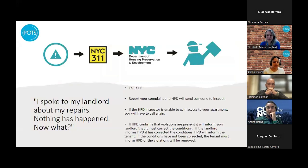Now, let's say you spoke to your landlord, you've given them a reasonable amount of time, but nothing has been done. Now, what do you do? So, we do suggest that you call 311. You should report your complaint, and HPD, the Department of Housing Preservation and Development, will send somebody to inspect. If the inspector is unable to gain access to your apartment, you will have to call again. They probably will not reach out to you, and you will have to reach out to them to set up another inspection.